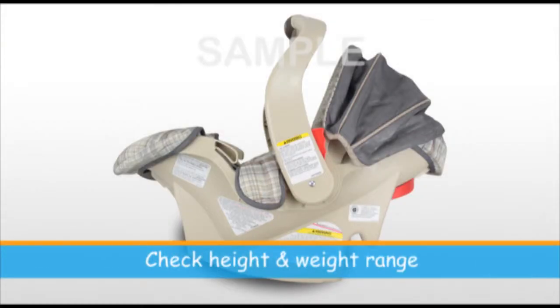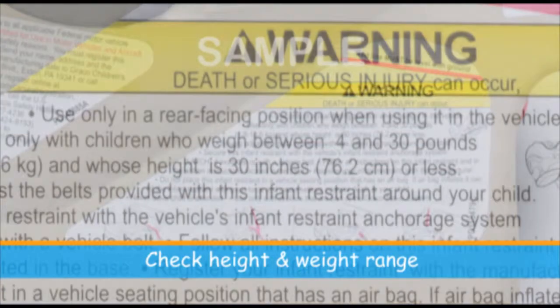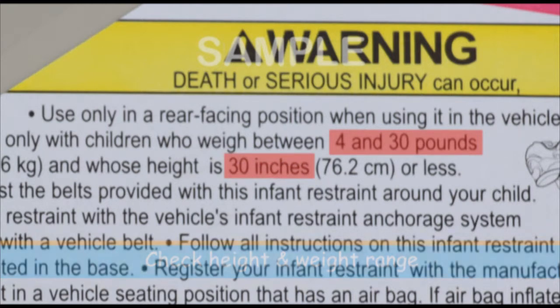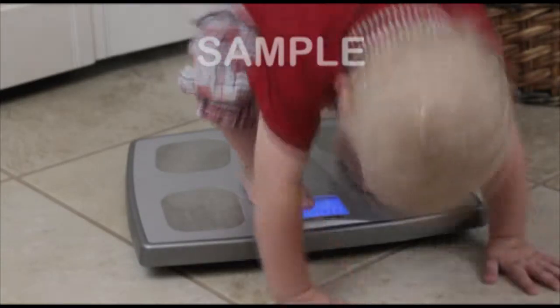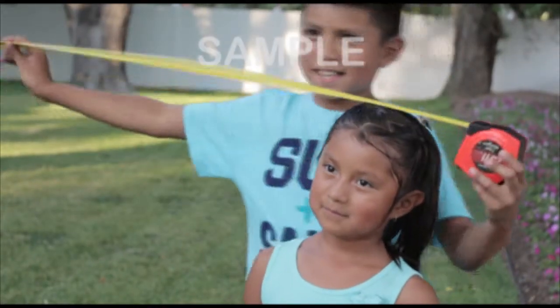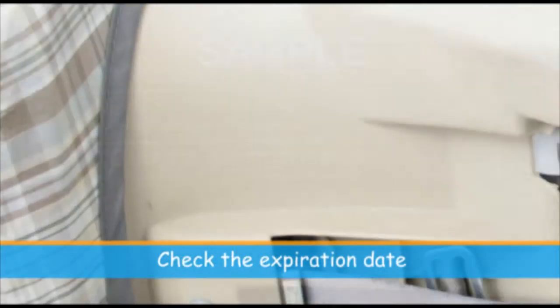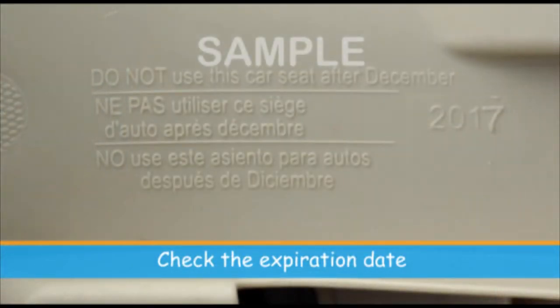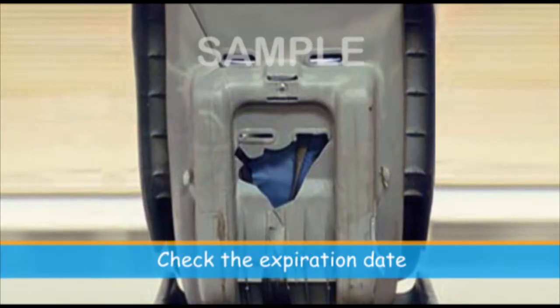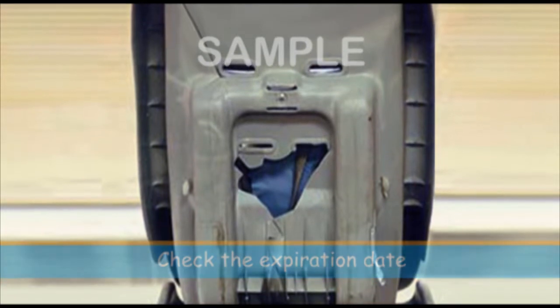When selecting your child's car seat, take a good look at the label. It contains important information on minimum and maximum height and weight limits, so you can select a car seat that fits your child's weight and height. Also, check the expiration date. Generally, don't use a car seat if it's more than 6 years old, as safety technology constantly improves and older car seats wear out and can break in a crash.